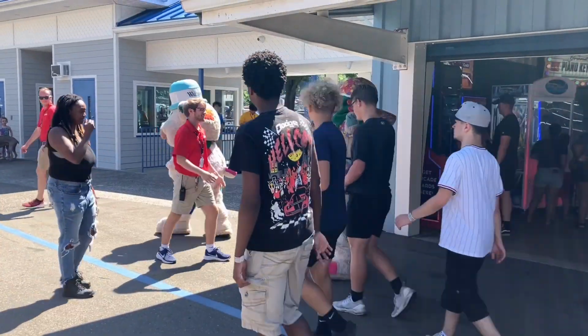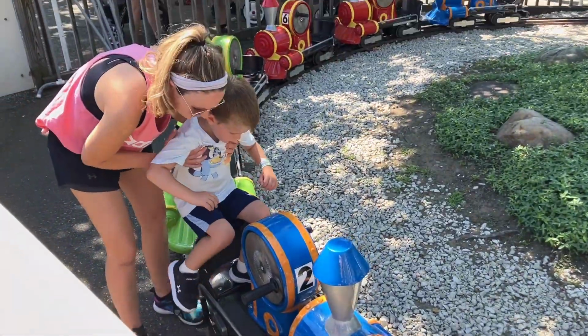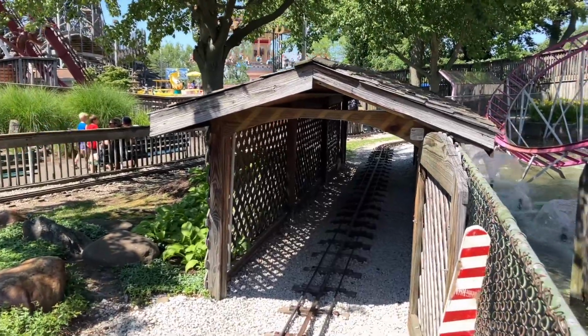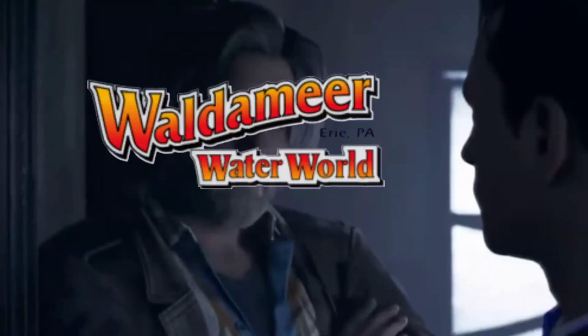Got walk around mascots. Very weird looking. These are the tiniest trains I have ever seen in my life. And the tiniest train tracks I've ever seen in my life. What is this? Waldameer, do you have the rights to this song?